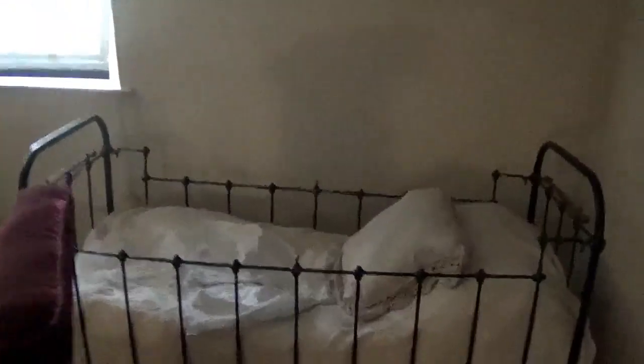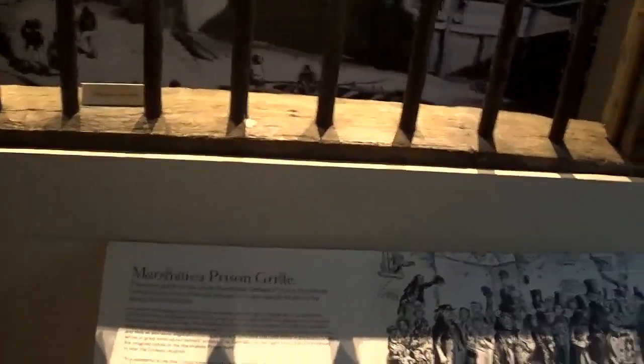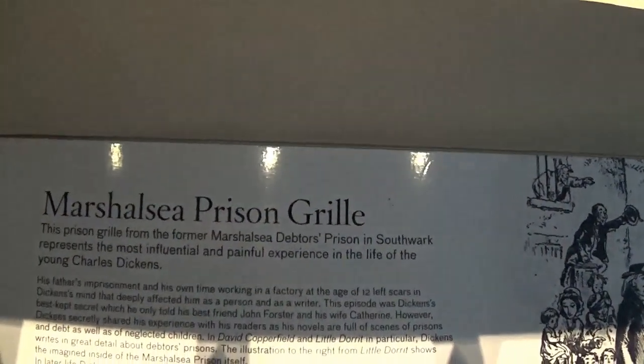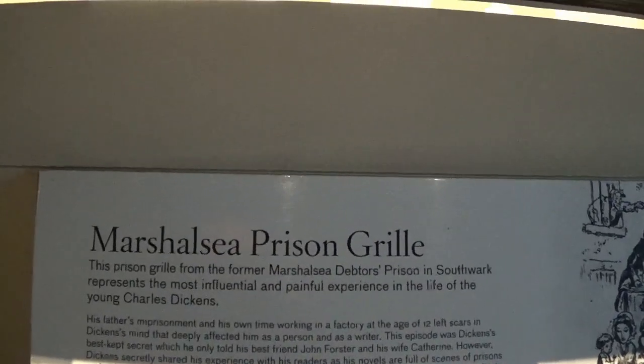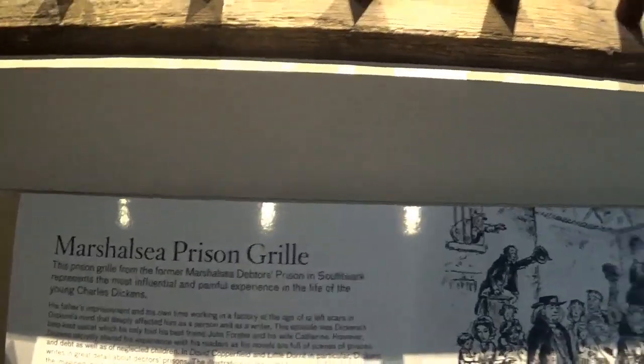This is almost like an abandoned explorer. Well, not quite. Just looking in all the cupboards and stuff. Look, chamber pot. Whee! What's that? Prison grill. The Marshall Sea Prison Grill. Hmm.